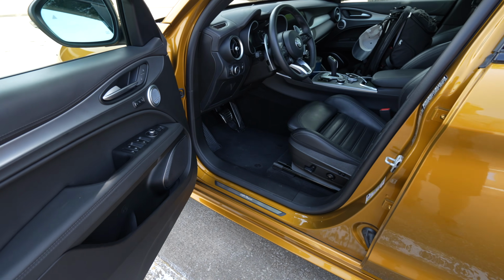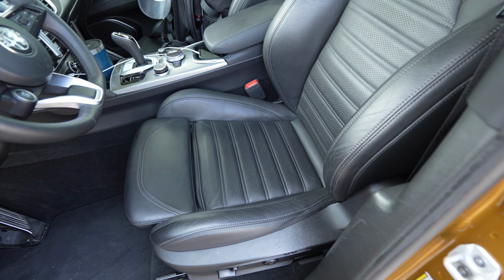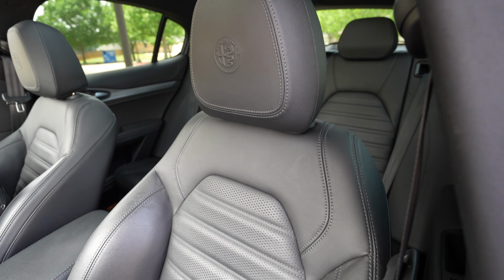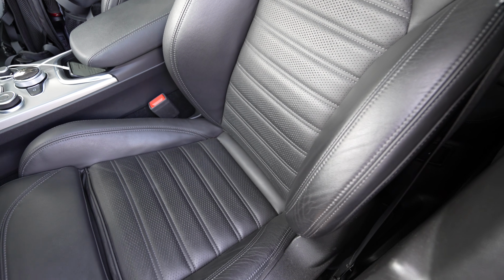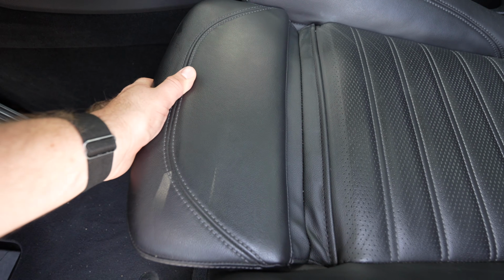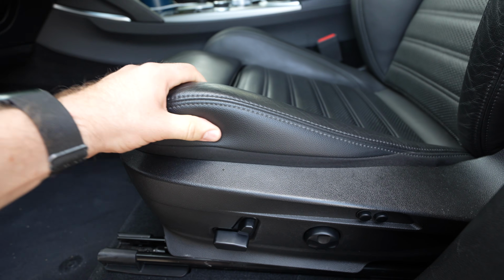Hop inside. So first of all, you're going to get sport leather seats in this particular model. This looks like a nice rich leather as well. These seats are actually pretty darn bulky too. Take a look at the bolsters on the side of this thing. It's insane. So you've got quite a bit of power adjustments, but we also have a manual thigh extension adjustment here as well. And this leather actually feels pretty nice.